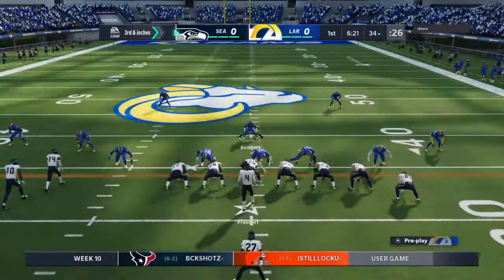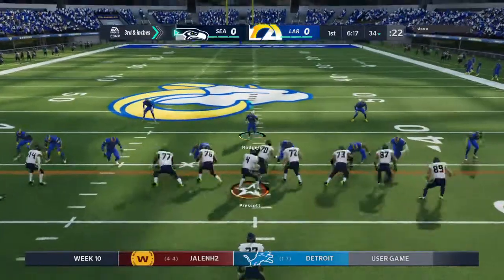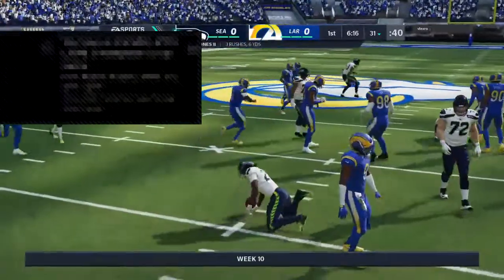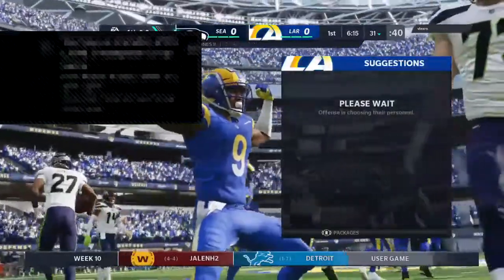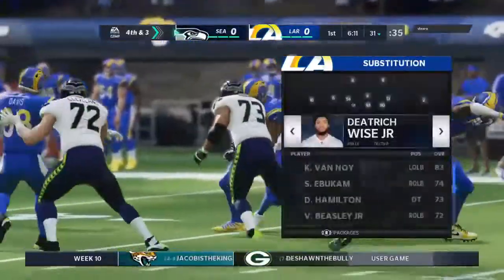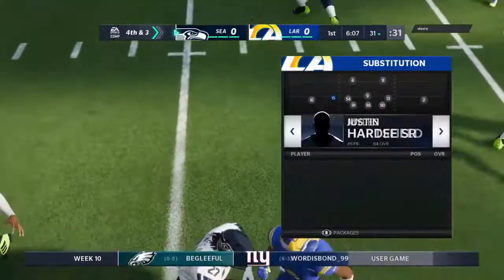An early test for this defense. Here we go on 3rd and inches. They'll try and run forward Jones. And that one going nowhere from the start as he's met in the backfield and goes backwards. They'll wind up losing 3 yards here. And that's going to bring up a 4th down.